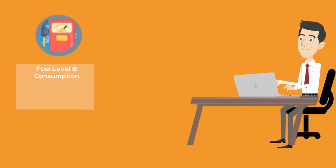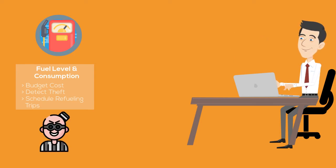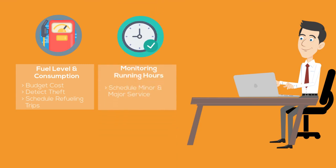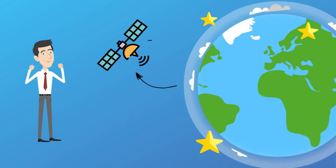Fuel level and consumption values will allow you to budget your costs more accurately, detect fuel theft, and schedule timely refueling trips. Monitoring running hours will enable you to schedule minor and major service trips. Now, imagine, you could do all this in very remote areas via satellite communications.